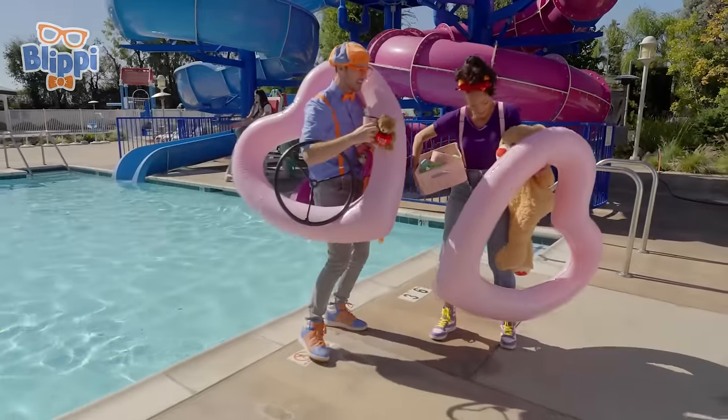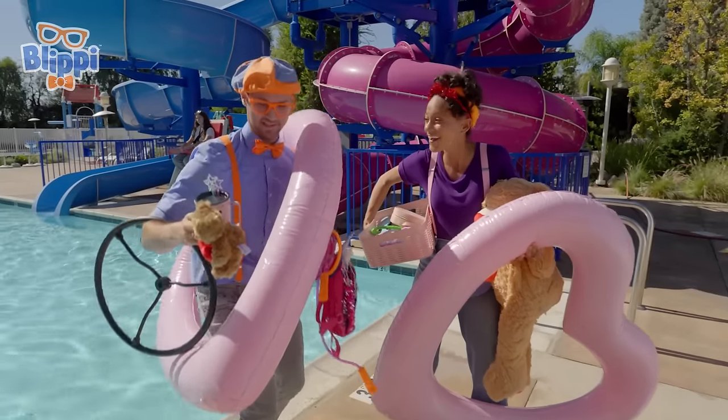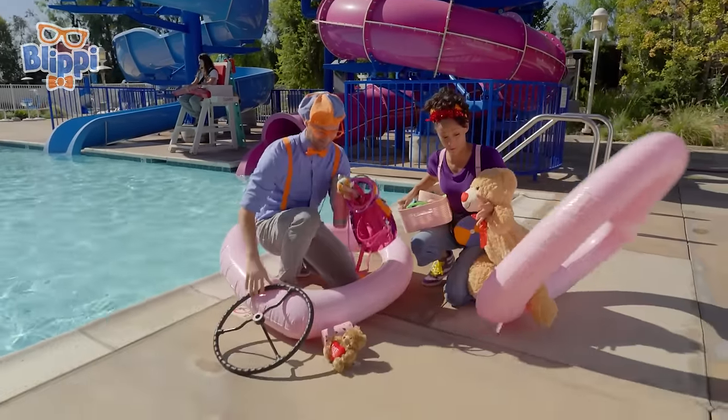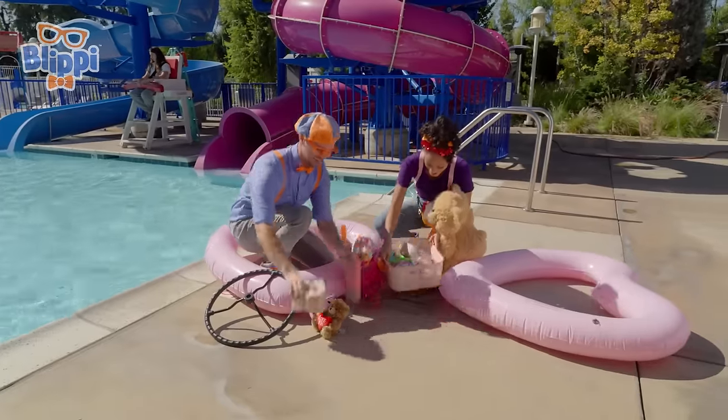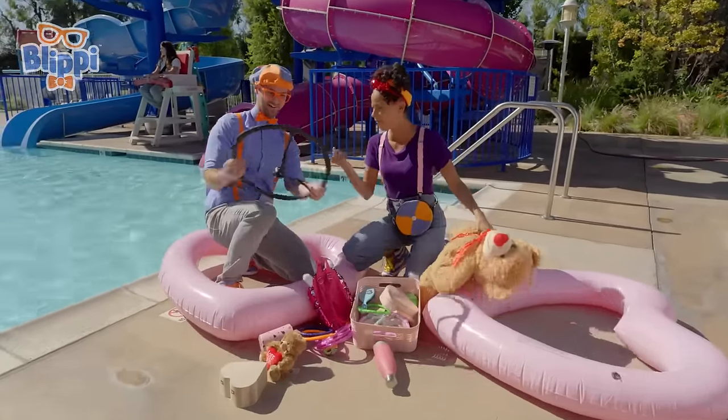Whoa! Meekah, you got so many items! Yeah, so did you, Blippi. Look at all that! I know! Hey, let's set this down. Okay. Whoa. All right. So much fun. Whoa! That's a lot of stuff! I know, check it out!